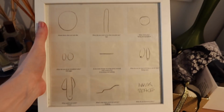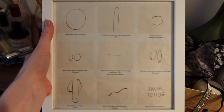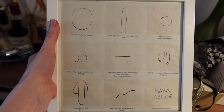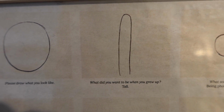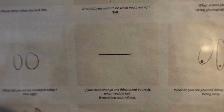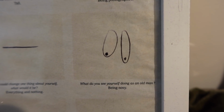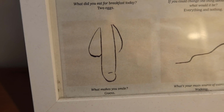This is super fun. I think it was a piece of art that was in a New Yorker magazine, I believe is what it was. And I think the fashion designer Helmut Lang was asked to answer all of these questions. So the prompts were, please draw what you look like. What did you want to be when you grew up? And he said, tall. What scares you? And he said, being photographed. What did you eat for breakfast today? 2 eggs. If you could change one thing about yourself, what would it be? Everything and nothing. What do you see yourself doing as an old man? Being nosy. What makes you smile? And he said, guess, and drew this picture.